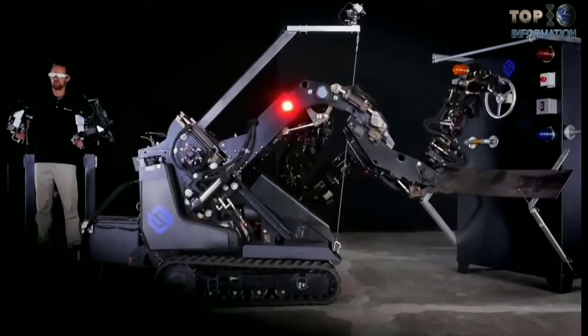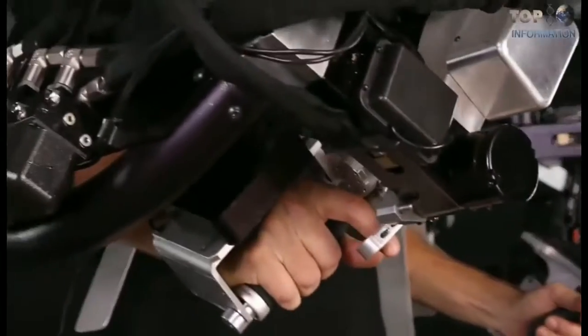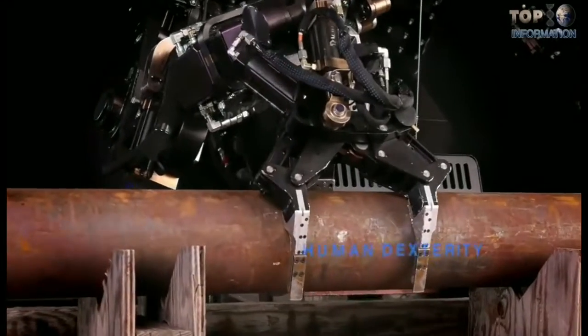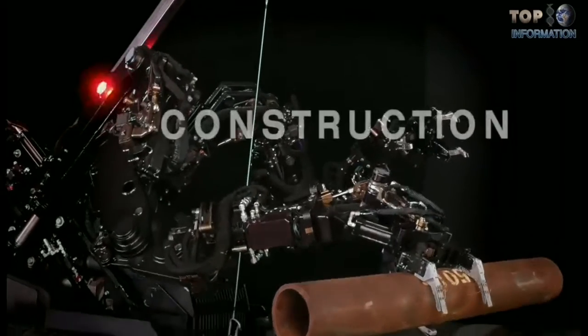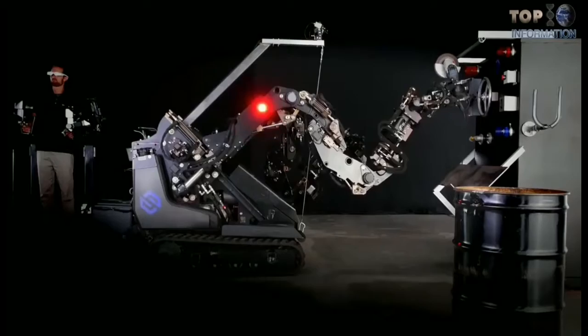But at the moment, this robot is saving lives by assisting humans in disasters, recovery, and other forms of humanitarian assistance, such as moving rocks and debris in a controlled manner. Its 7-foot arms make it the most insane robot on Earth. However, this robot is helping humans in construction sites to lift the heavy weights.